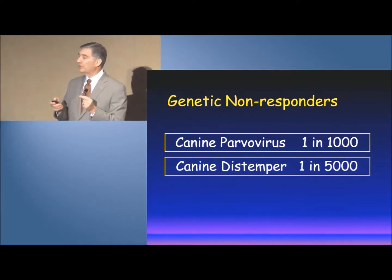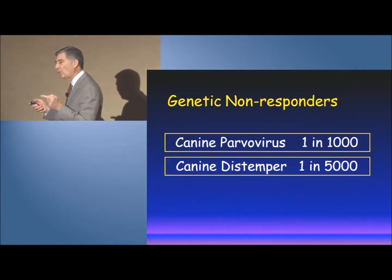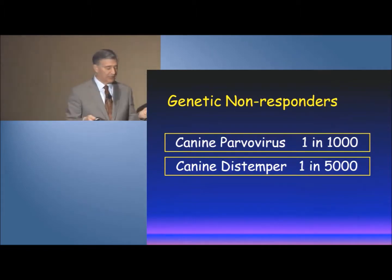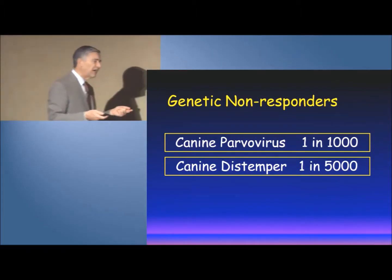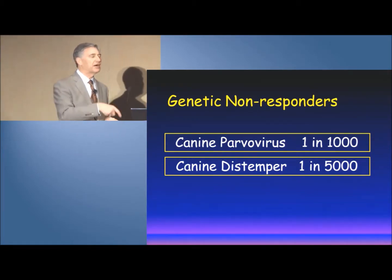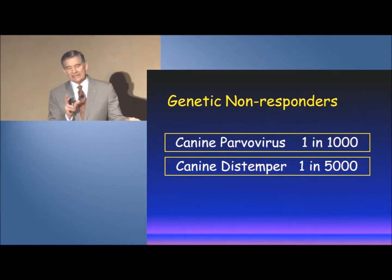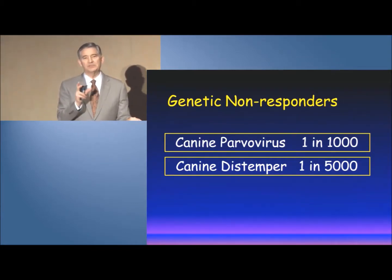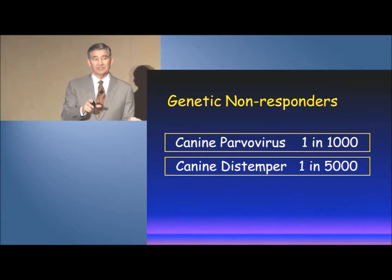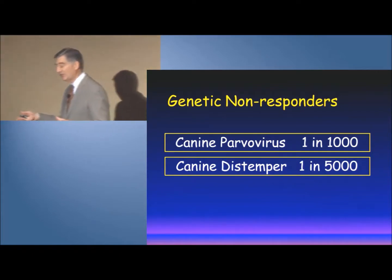So with canine parvovirus, we've got an estimated about 1 in 1,000 dogs. This is what we preach through the guidelines. And about 1 in 5,000 dogs, much lower number, are genetic non-responders to canine distemper. This is where I think you have the opportunity to provide a better insight on your patient. Did it respond or did it not respond by doing the post-vaccination titer?